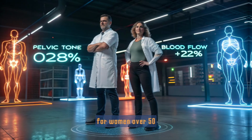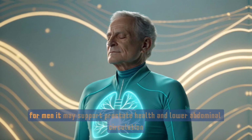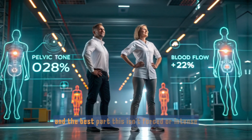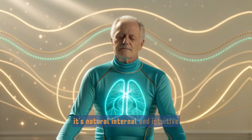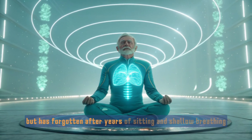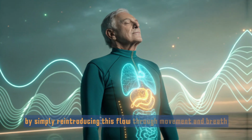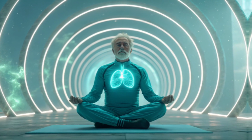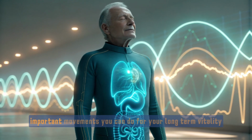For women over 50, this may help with pelvic floor tone and hormonal regulation. For men, it may support prostate health and lower abdominal circulation. And the best part, this isn't forced or intense. It's natural, internal, and intuitive, something your body already knows how to do, but has forgotten after years of sitting and shallow breathing. By simply reintroducing this flow through movement and breath, you're reminding your organs how to wake up again. It's not flashy, it's not loud, but it might be one of the most important movements you can do for your long-term vitality.